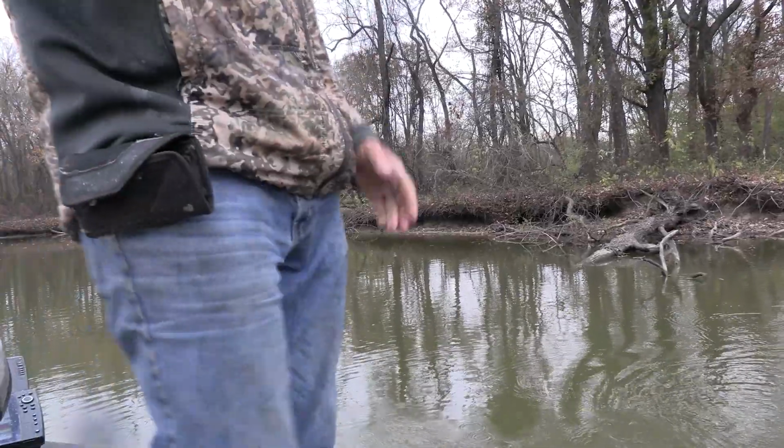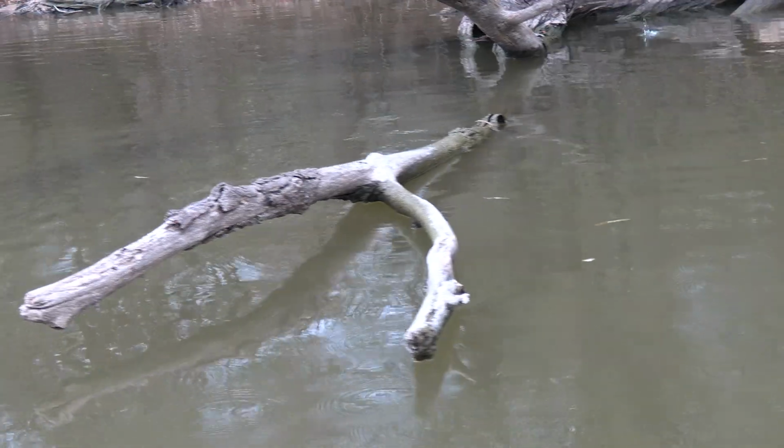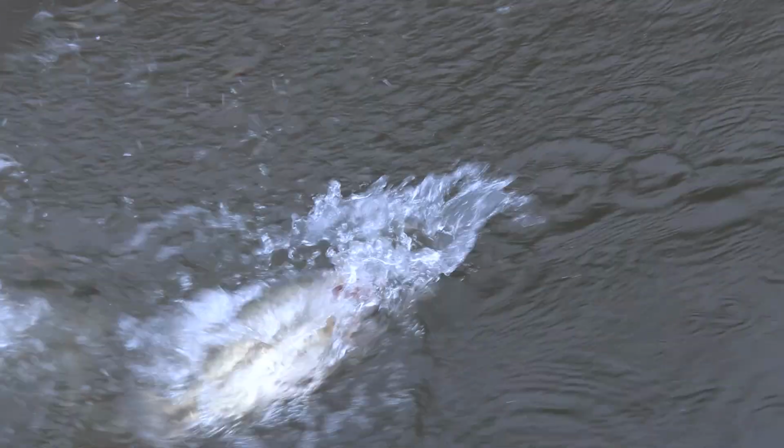Spinnerbait. You know, the one thing that I can't throw in that tree right there for the most part is a chatterbait. That's why I love to throw this guy right here. Oh, he came and got it right there. That was awesome. He came and got that spinnerbait right there at the boat.